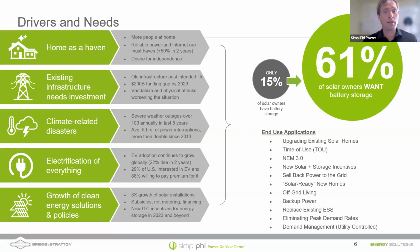It comes down to the fact that there is a need for backup, and there is a need for solutions for customers wanting to have access to power continuously at their homes. And one key fact that we're going to point out here to you is that only about 15% of solar owners have battery storage right now, and 61% say that they would like it, right? So there's this big demand for it. And of course, the question is, are there solutions that will meet their budget and meet their energy needs?